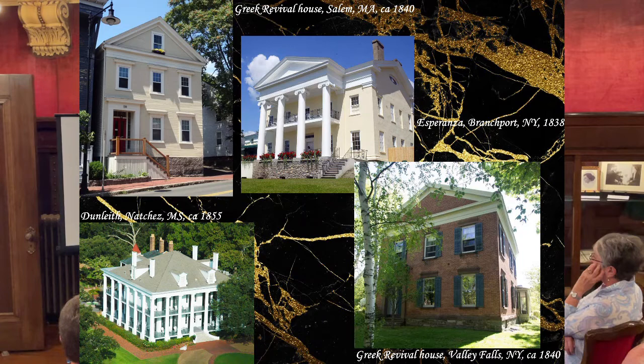Up here, the pedestal at least continues, but here we have again a full Greek entablature with Ionic columns. This is Esperanza in Branchport, New York, circa 1838. And I know this house quite well. It served over its lifetime as a private home, an art gallery, a winery, and now it's a bed and breakfast. And I know this house so well because my uncle actually thought of buying it at one point.